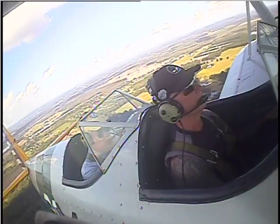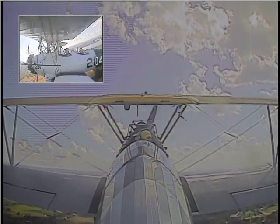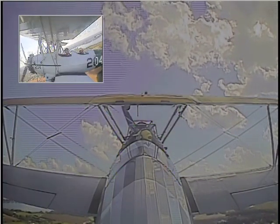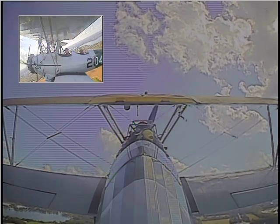We're going to leave the power right where it's at and just bring the nose up a little bit. There you go. Hold it right there. Now look at the wingtips. Look how steep you're going up. That might be about a 40-degree angle right there. That's pretty cool, actually.